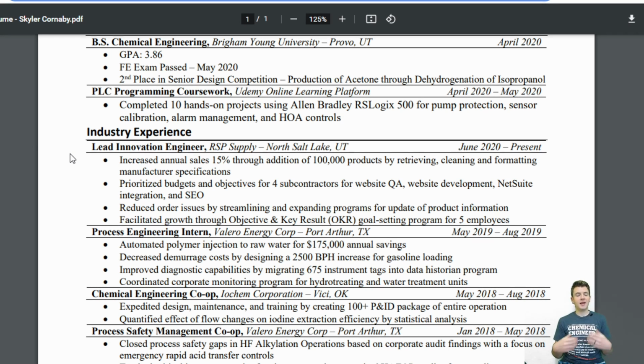And lastly, I facilitated growth through OKR goal setting programs for 5 employees. So this shows a leadership or management potential again. Like I say, I worked at a very small company, so even though I came in brand new as a technical hire, I had a lot of leadership opportunities there. So even though this wasn't chemical engineering or even traditional engineering in a lot of ways, I was able to leverage this for my better.